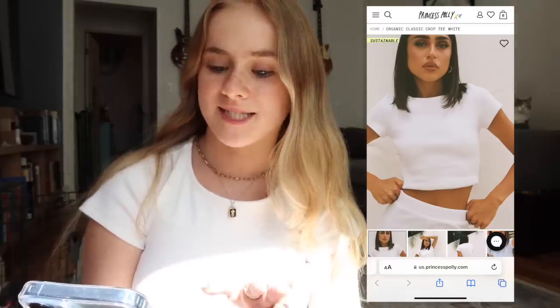But yeah, let's get back into the Princess Polly haul. Here is the first top from Princess Polly. It is the organic classic crop tee in the color white. It comes in black and a cream color. This is by far my favorite white top. It's the perfect basic white shirt that you need in your closet.